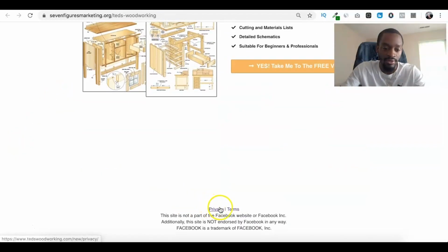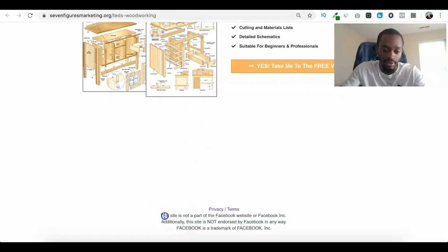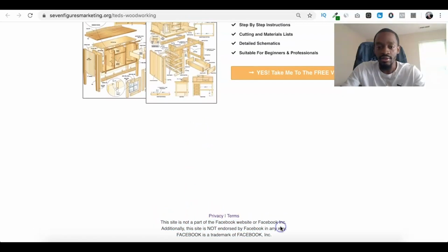I got my privacy policy and terms. All I do is get that from the offer sales page, and yeah, I pretty much have this text here for Facebook, because you're gonna need this to run Facebook ads.